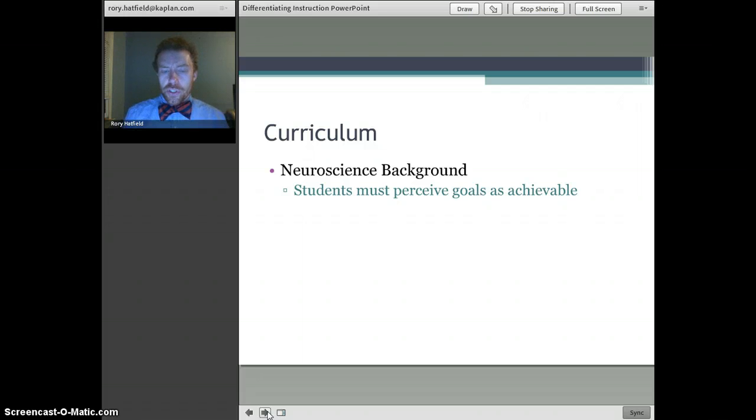Now, this idea of the zone of proximal development is again really based on that growth-based mentality: if students are willing to work, the task isn't boring or too hard, and they have the right social environment, where environment comes in again, and the right learning scaffolding, they can learn. Additionally, goals need to make sense to students.